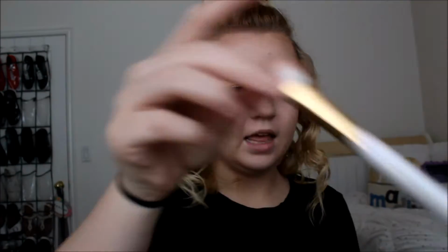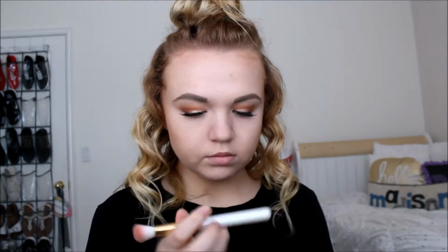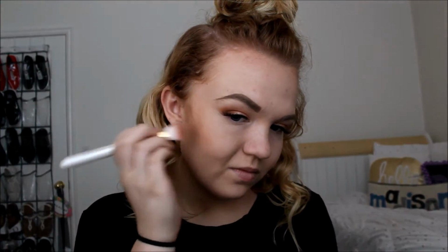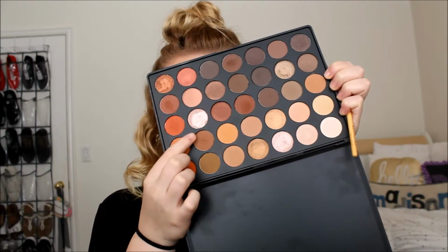Now I'm going to be taking a SL Miss Glam small contour brush and the cooler tone. And we're going to use that to contour. And we're going to also contour the sides of the nose. Now I'm going to finish off the eyes. And for that, I'm going to be taking an Eco Tool smudge brush. And we're going to go in with this shade right here.